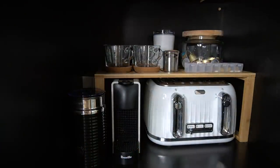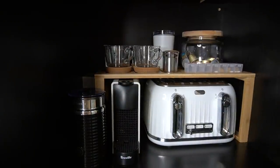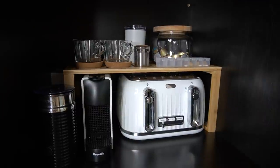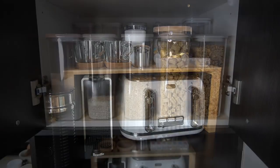So I've got my coffee mugs, travel coffee mugs, and my vitamins, to remember to take them in the morning, put right in front of the coffee so I do not miss them. And then just another glass canister from Kmart that holds all of the coffee pods. So I love having this all here contained. And the great thing is that it's kind of out of sight from the main view of the kitchen.